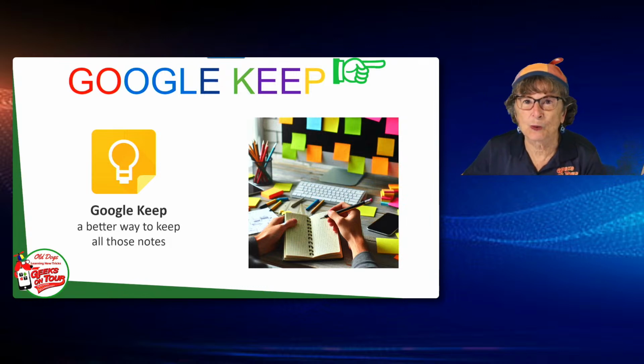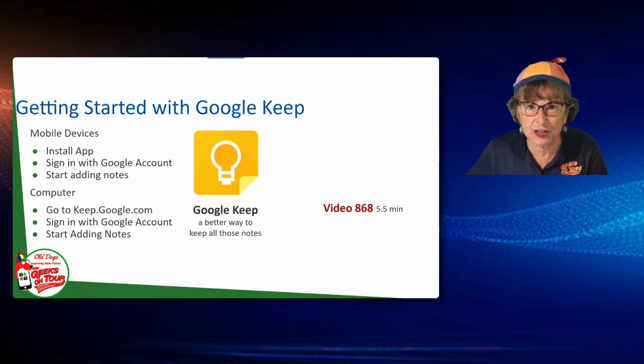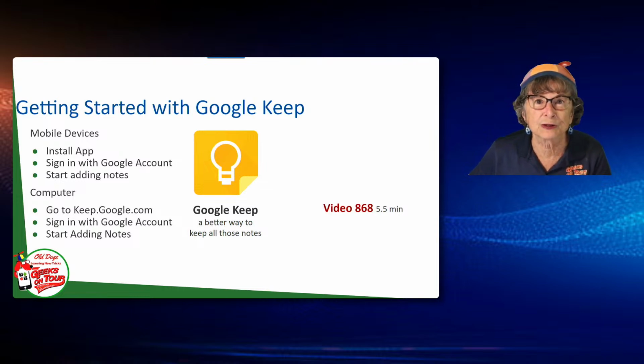Google Keep is something that I do use, but I'm one of those typical users. I know that I only use a tiny fraction of its capabilities, and I wanted to learn more. So we've brought Michael Daniels on, who is a big fan of Google Keep. But just in case you are one who doesn't even know what Google Keep is, we want to start with a little tutorial on just what it is and how to get started with it.